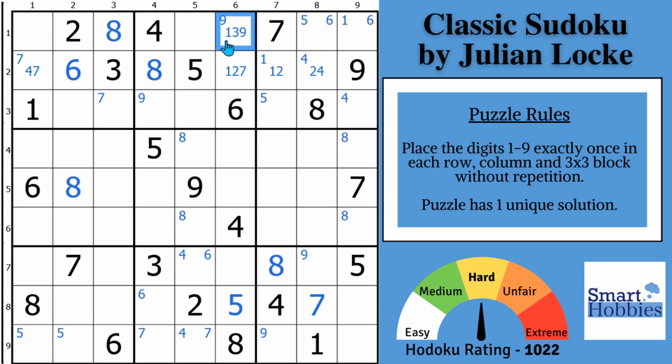And the reason why you probably didn't pay much attention to this cell is because it has 3 digits. It's not a BVC. It's got 3 digits. However, it sees 2 other cells that are very important. What can this cell be? Can't be a 1. It can be a 2, but it can't be a 3. It can't be a 4, 5, 6, 7, or an 8, or a 9. This can only be a 1 or a 3. Okay? I'll color that in blue.